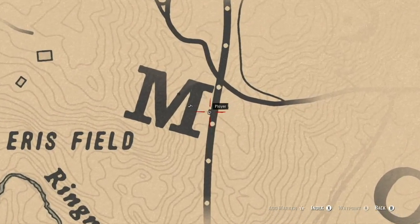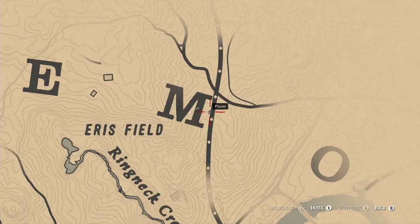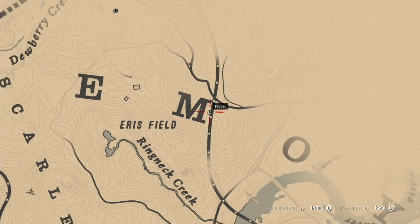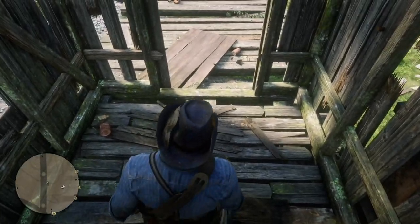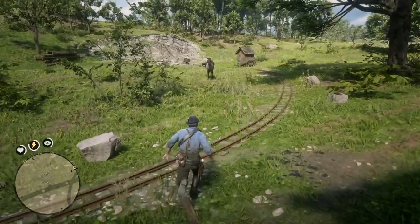The location for it is right here near the M. It's Iris Fields area, Ringneck Creek. It's near the M in Lemoyne, and you can find it. And that is all 14 pamphlets accessible by Arthur.